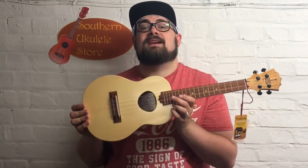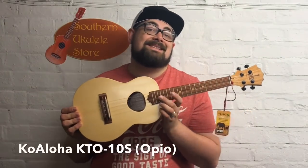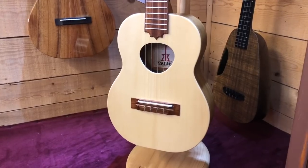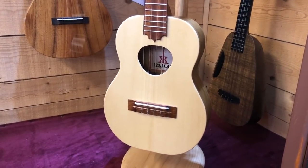Okay, the next ukulele we're going to look at today is the KoAloha KTO10S, which stands for the KoAloha Tenor Opio 10 Spruce. I don't know what the 10's for. It's obviously their model for a spruce top with acacia back and sides, and that's exactly what this has. A solid spruce top with some really lovely acacia back and sides.